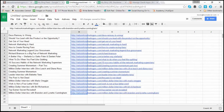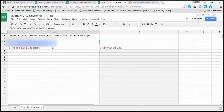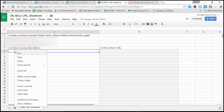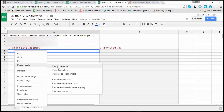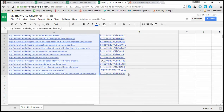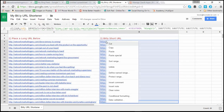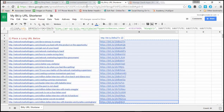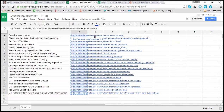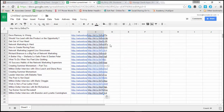Once that is set up, you can take your links and place them here. Paste values only, and then it generates these bit.ly links for you, to help you save on your 140 characters. Copy it. Another thing that I do, I take those and paste them into column C, values only. Another thing that I do is I go over here to D.